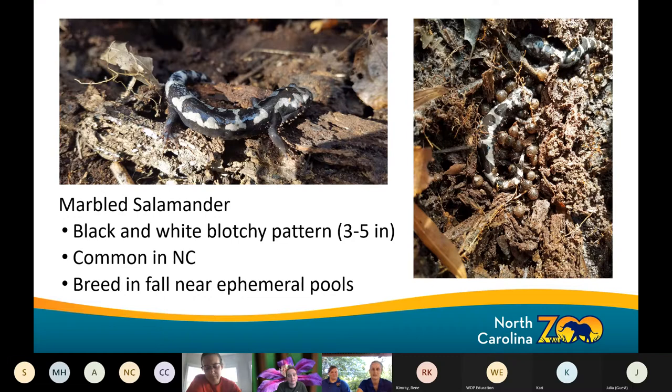They will come out in fall, mate, and lay their eggs near the edges of the pond or in the bottom of the dry pond. They'll lay their eggs underneath logs. On the right side of the slide, you can see a bunch of eggs there if you look closely, because they kind of blend in with the mud. I found these salamanders underneath a log. I lifted it up and I found the salamanders, and I found the eggs.